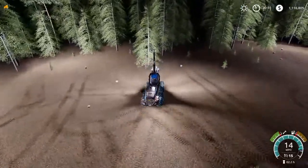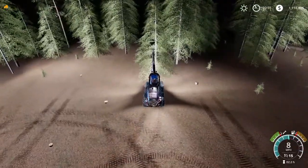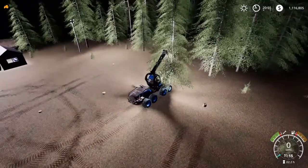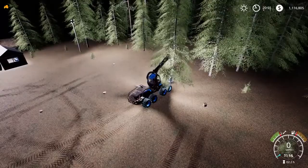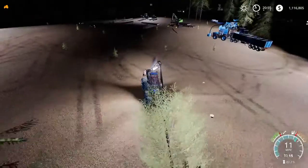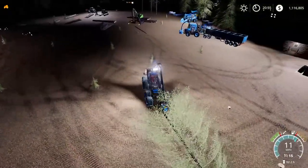There's a lot of nice trees on this map. This is just the tip of the iceberg too. There's so many trees on this map. That's what I was saying. It's good harvesting though. It's not like a bunch of annoying trees. It's like ones where you're like, oh yeah, all right, we're getting somewhere quick.